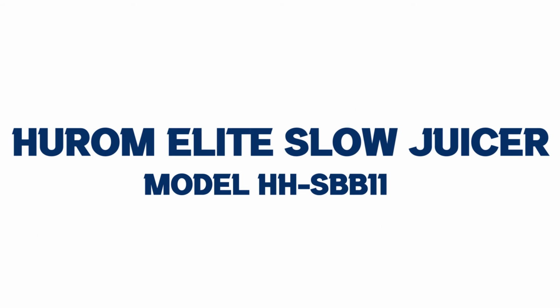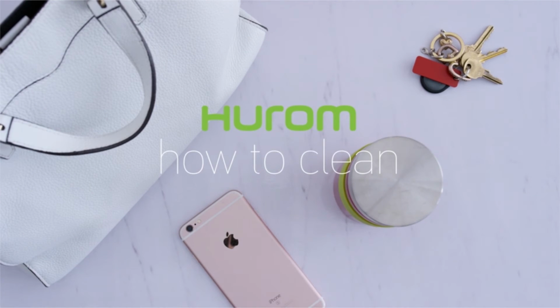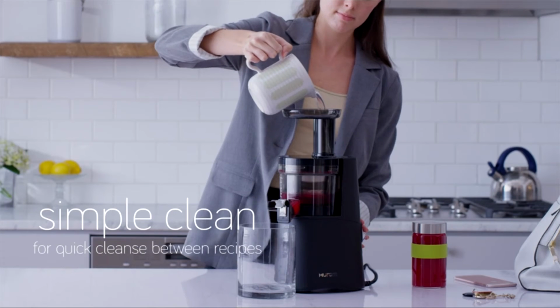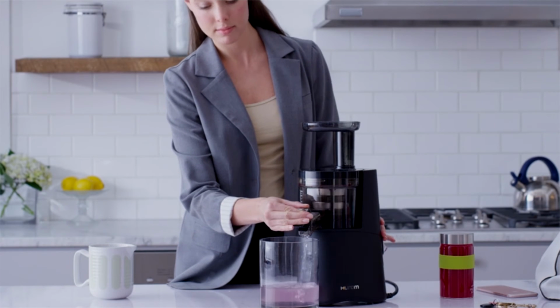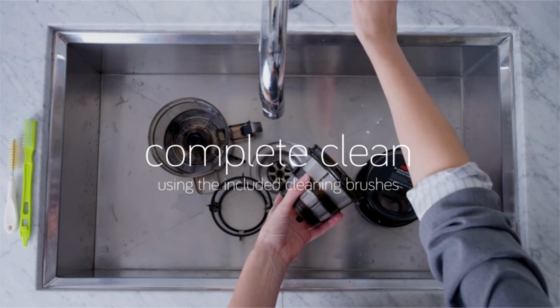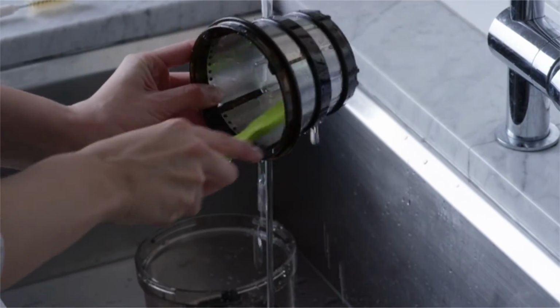Number 5. Hurom Elite Slow Juicer Model HHSBB11. Hurom's newest, most advanced masticating juicer utilizes the new twin-winged auger and Hurom's second-generation patented slow squeezing technology SST, to extract 35% more juice from your foods than with traditional high-speed juicers, leaving less and drier pulp.